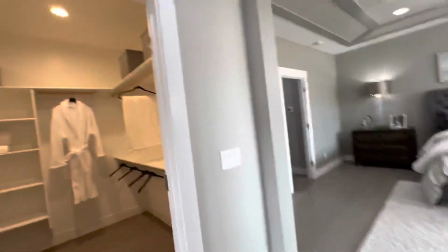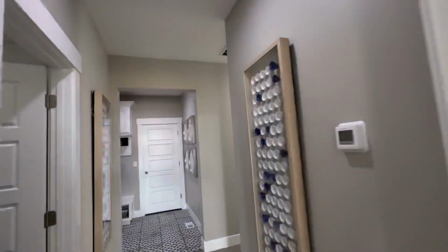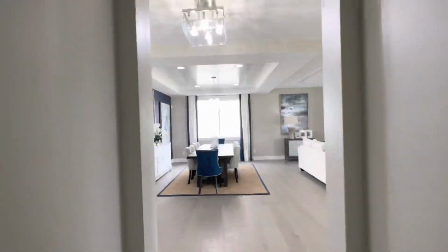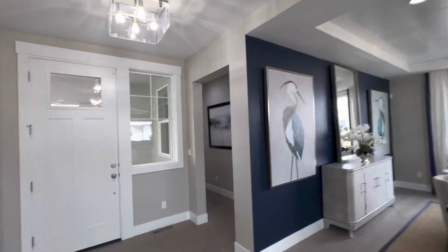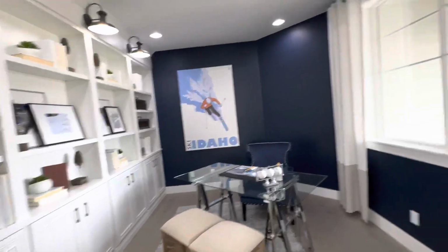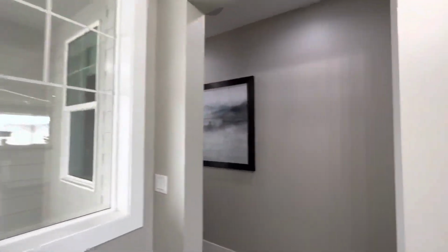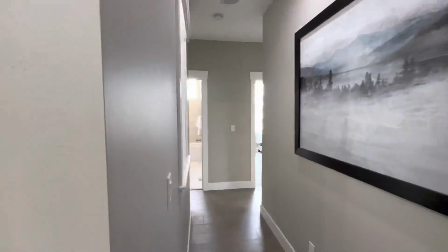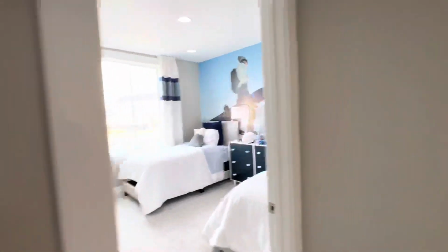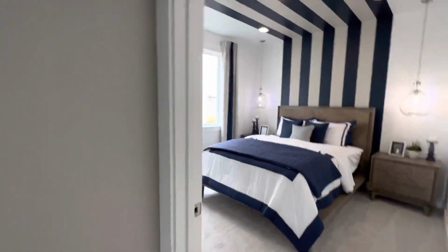So, hope you like this one. This Graham actually comes with the option to do the mother-in-law casita up front, which would be a separate entrance. So if you had an aging family member, there's this office here, but this would be the main front door, and then there'd actually be a separate casita for this area that would have its own private bathroom, bedroom, and their own kitchen cooking area. Let me know what you think.